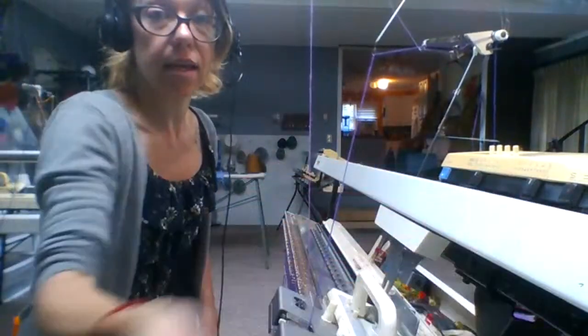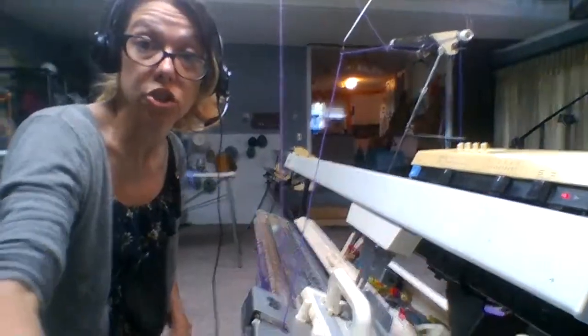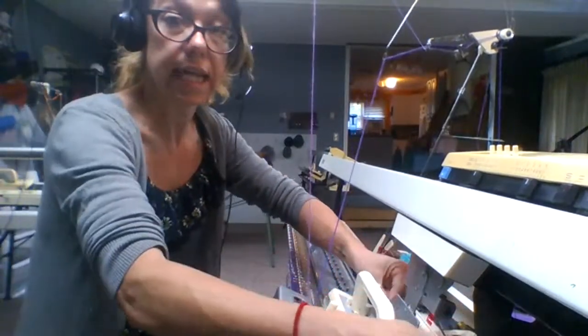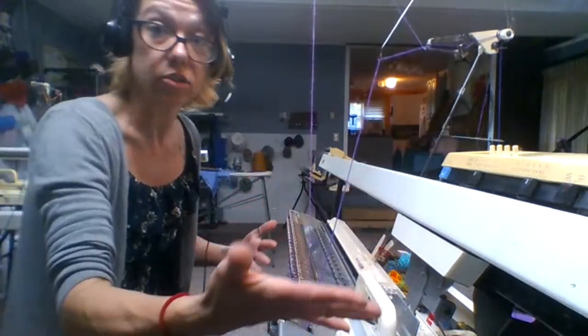This would be blinking if it was not working. It'd be like, meh, meh, meh. But everything is in shape right now. So I'm going to go ahead and put this onto here. So this metal attachment is something that I added onto this carriage that allows it to attach to the machine.